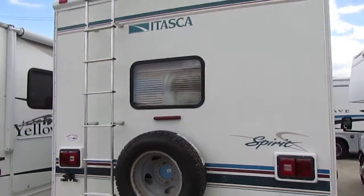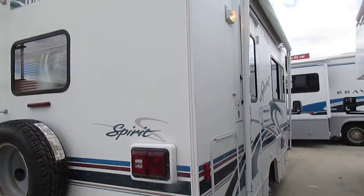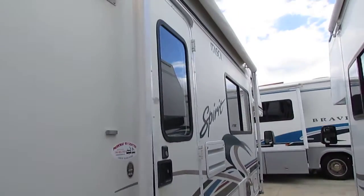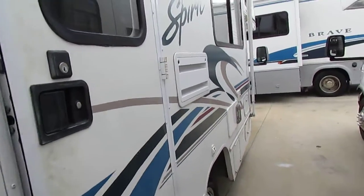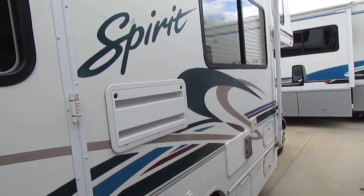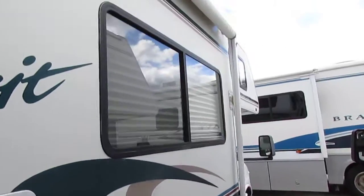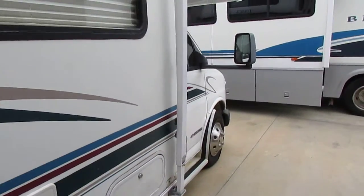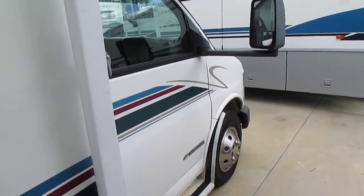So I want to go ahead and post it online. You can find plenty of 30 foot, 28 foot Class C's, but for every 100 Class C's you look at, only one or two of them is going to be a 22 footer. They're almost impossible to find. If I could find them, folks, I'd have over 100 of them sitting on my lot. But they're just so rare, few and far between, that I wanted to post it online and give everybody a chance to see it before somebody scoops it up.